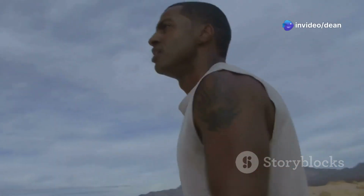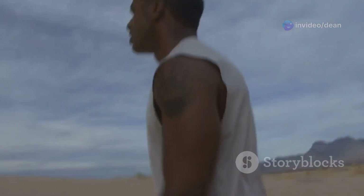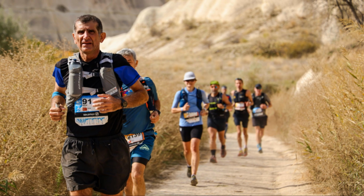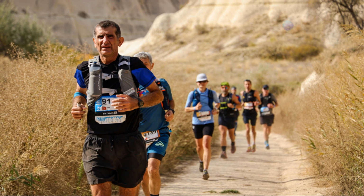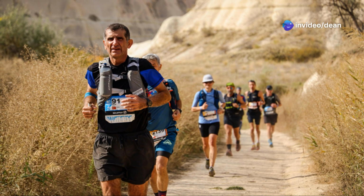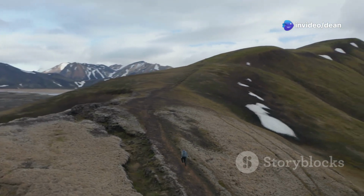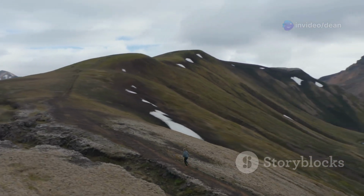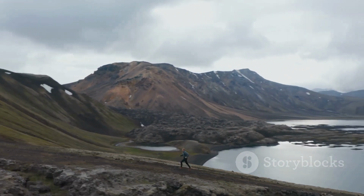Athletes often push their bodies to the limit, striving for peak performance in various conditions. From the scorching heat of deserts to the icy terrains of polar regions, they encounter environmental challenges that test their physical and mental fortitude. Whether it's a marathon in the Sahara Desert or a high-altitude climb in the Himalayas, understanding how the body responds to these extremes is crucial.